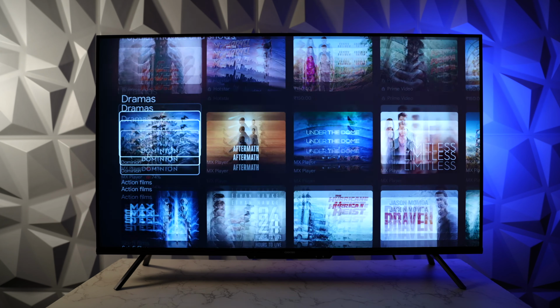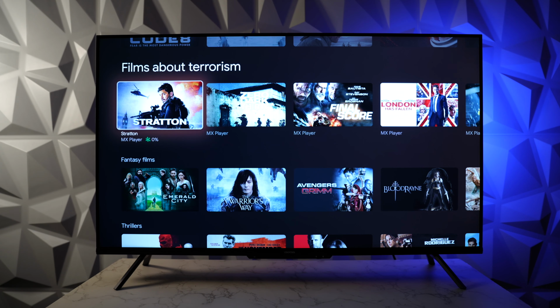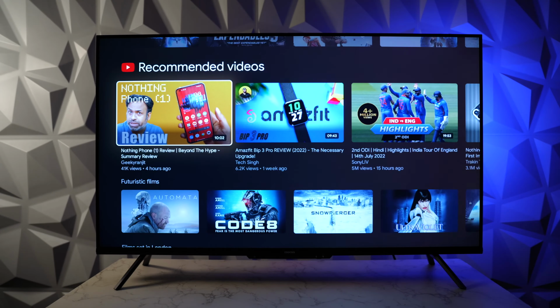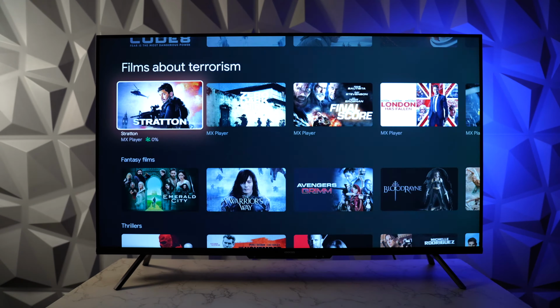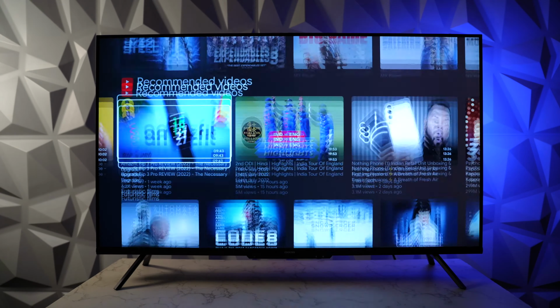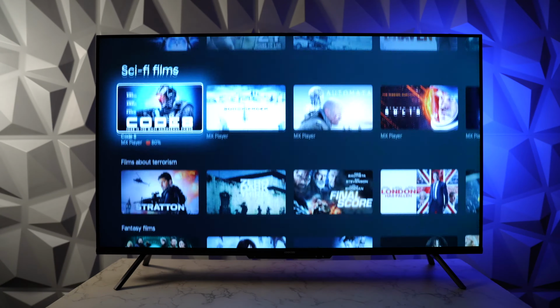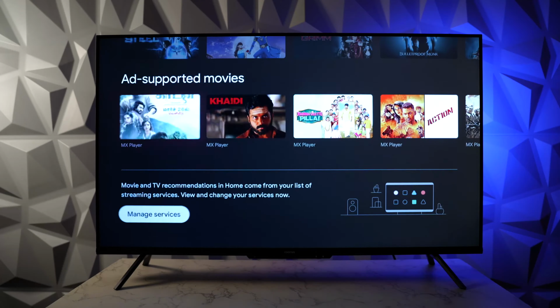Then there are popular movies, dramas, action films, sci-fi films, films about terrorism, fantasy films, thrillers. There's a huge list. In fact, some even good recommended videos. That's mine. So anyway, so nice, very interactive user interface of the Google TV OS, and as you can see, it's really smooth. The 2 GB RAM is really showing us that it's performing very well here.